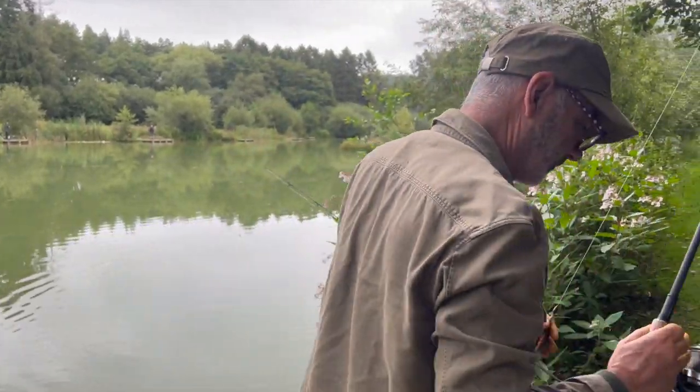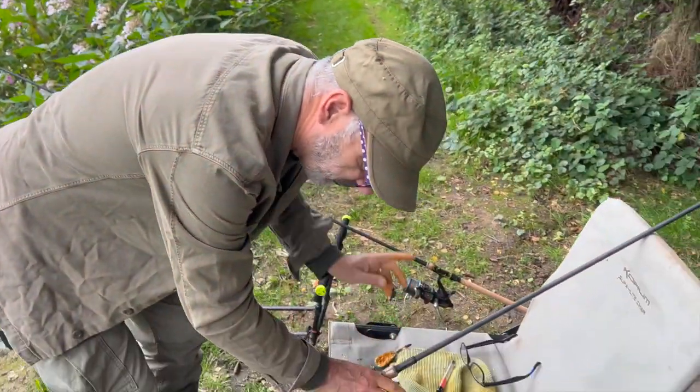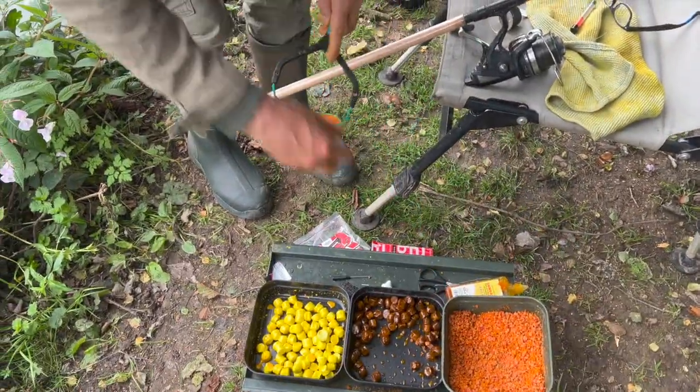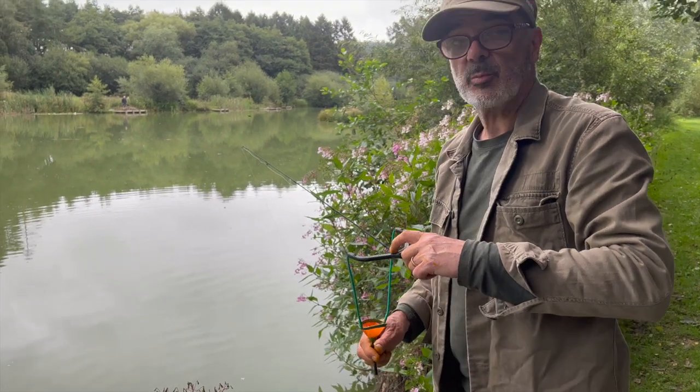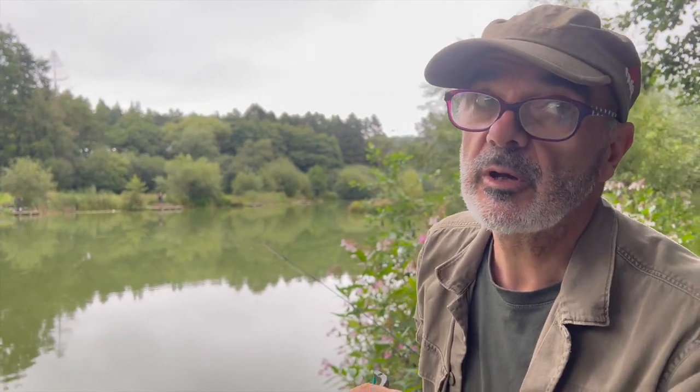Well, they're there anyway. So I'm going to get some more bait out. The first thing I'm going to do is get some more bait out. They obviously love it. So there's been people fishing here with three rods all morning. Three people. Had one fish between them.